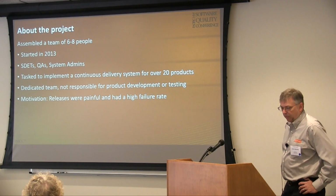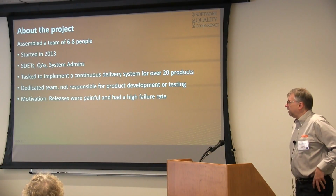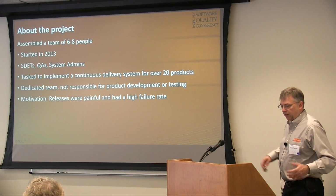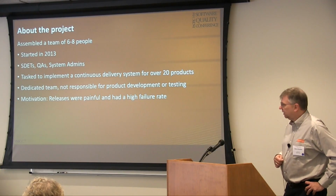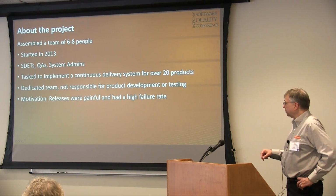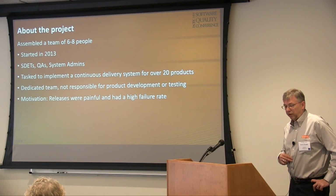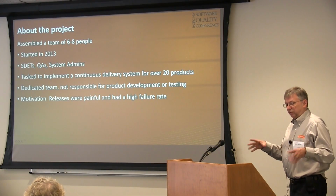So the project that I worked on started in 2013, and my company assembled a team of people to work on it. There have been some changes in personnel in the past 3 years, but it's been about 6 to 8 people the whole time. A couple of SDETs, several QAs, a few system admins, and what we were tasked to do was to implement a continuous delivery system for essentially most of our products, over 20 of them, and they made us a team that was essentially dedicated to this project.